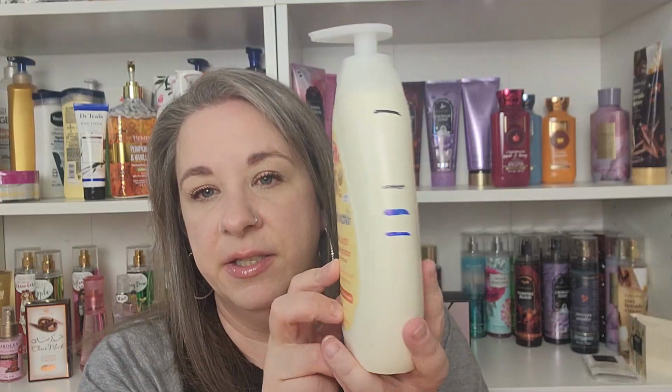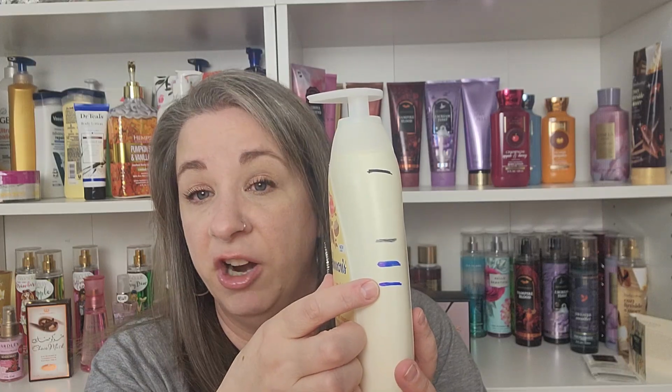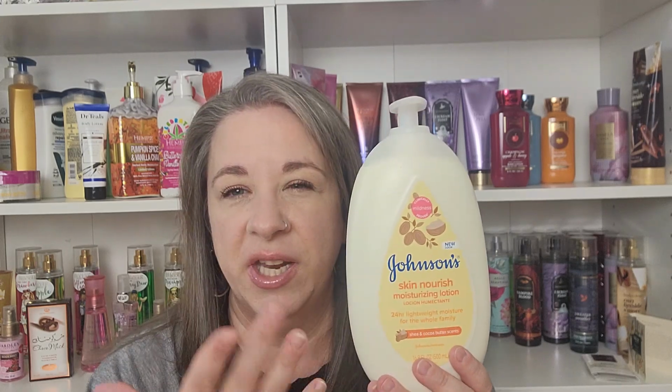The next one is the Johnson's Skin Nourish Moisturizing Lotion. This is the Shea and Cocoa Butter. It looks like this, so again, don't pay any attention to those lines. When we started the project, we were here, and now we are here. So again, not a ton of progress. This is actually a lotion that I don't really have a perfume that I pair with at all. So this is one of those lotions that, especially at night, if I'm just not feeling like wearing anything heavy, I will put this on.